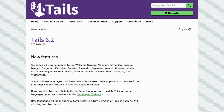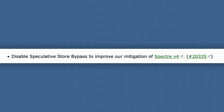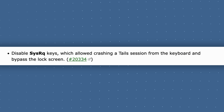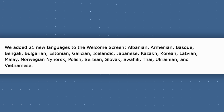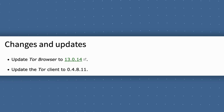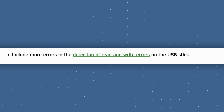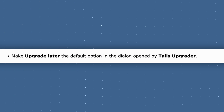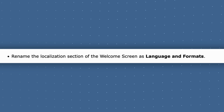So they have improved security. They have mitigated Spectre V4 vulnerability affecting Intel processors. They've done some fixes for Wi-Fi issues on some hardware, and disabled SysRq keys to prevent crashes. There are some new languages that were added, actually 21 of them, that also include Albanian, Korean, and Ukrainian. Also, there are updates for the Tor web browser and the Tor client. They've improved detection of errors when running Tails from a USB stick. The upgrader utility now defaults to the upgrade later option, and the welcome screen localization section is renamed to language and formats.